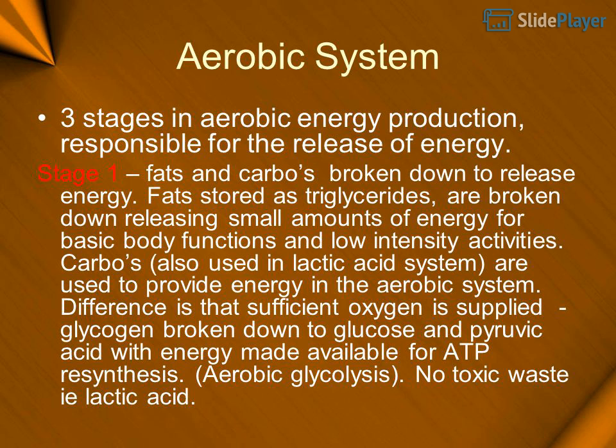Stage 1. Fats and carbos are broken down to release energy. Fats stored as triglycerides are broken down, releasing small amounts of energy for basic body functions and low-intensity activities. Carbos, also used in the lactic acid system, are used to provide energy in the aerobic system. The difference is that sufficient oxygen is supplied, and glycogen is broken down to glucose and pyruvic acid with energy made available for ATP resynthesis. Aerobic glycolysis produces no toxic waste, no lactic acid.